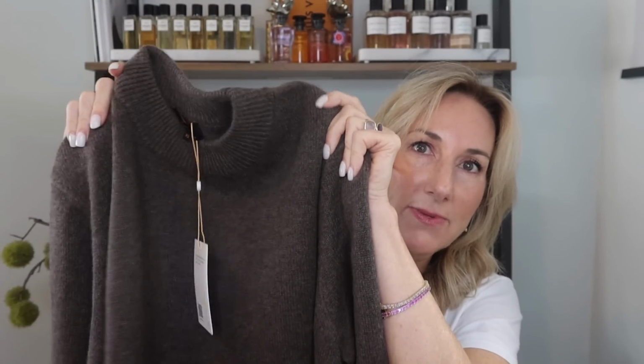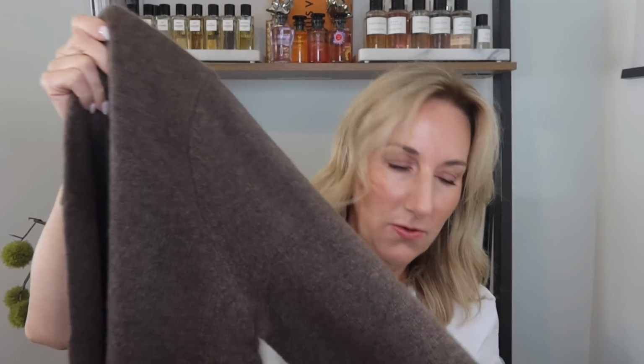Ooh, I heard this was one of the best cashmere sweaters on Quince. I have to tell you, I got the Luxe cashmere from there that literally was the best sweater ever. And then I heard this was a close second. Look at this. Oh my gosh, I wish you were here. So literally the quality of this is so freaking soft.